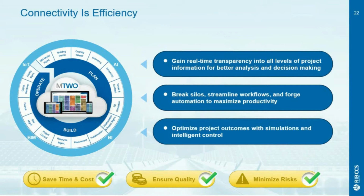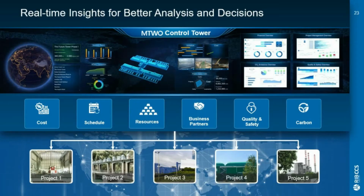M2, as a starting point, at the pinnacle of everything we do, gives you insights into the information and data that you have. And we do this through our M2 Control Tower, which is a business intelligence solution that enables you to drill down into your data, be that cost, schedule, resource, business partner, quality and safety, and of course carbon information across all your projects, so that you've got a dashboard view of the world, a project on a page and an organization on a page, which is really powerful for decision makers to have the information they need at the tip of their hands.